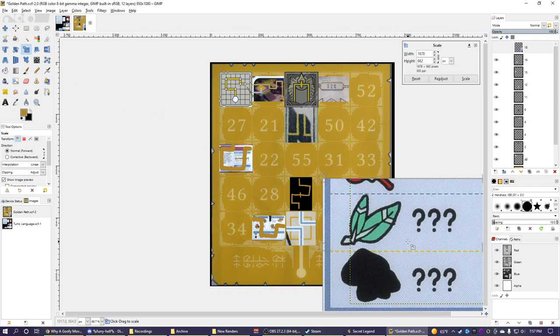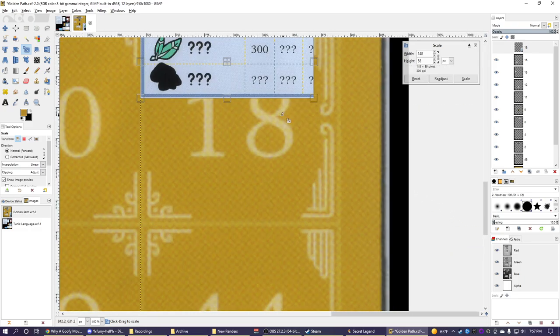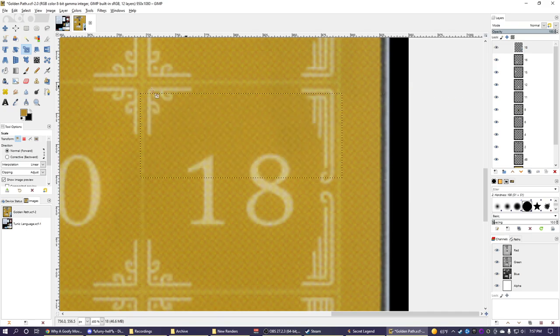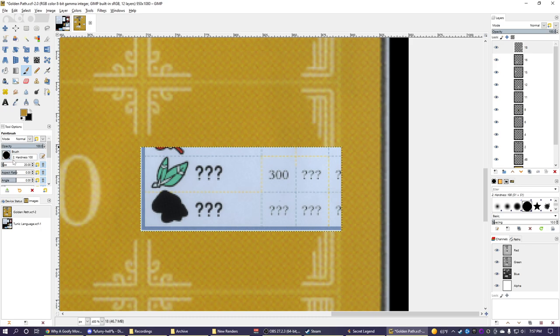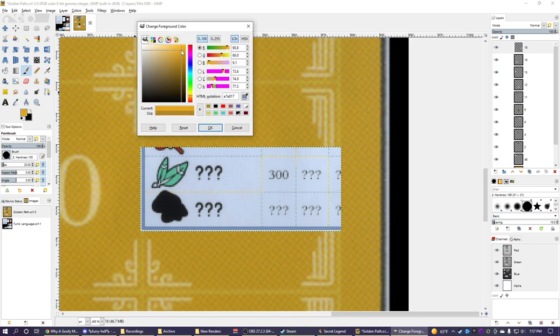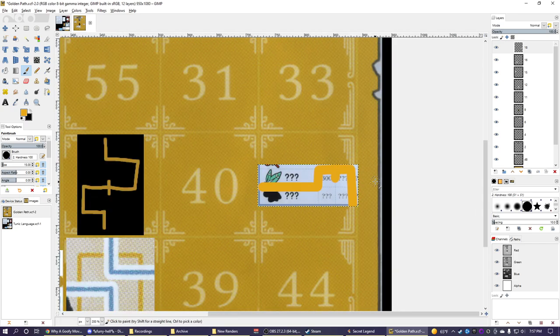Eighteen, go there. Oops. It's a widescreen one. I'm gonna have to color this one in because it's really hard to see. Get a little brighter with the gold. Go there, and then go there. But also go there. There's a second little pip.